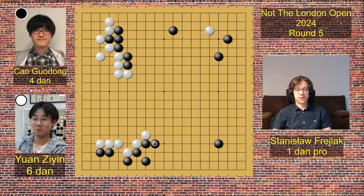This is another standard sequence. So right now it's already not as interesting as before to continue playing here. Maybe on the other side, it would be more interesting if we want to keep expanding our moyo. We would also put more pressure on black stones, so probably we can expect black answering.